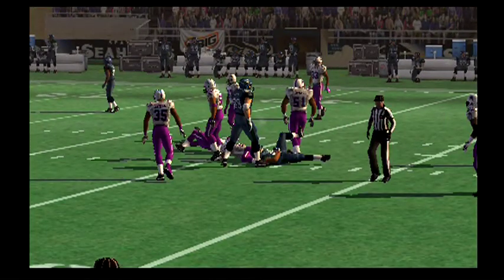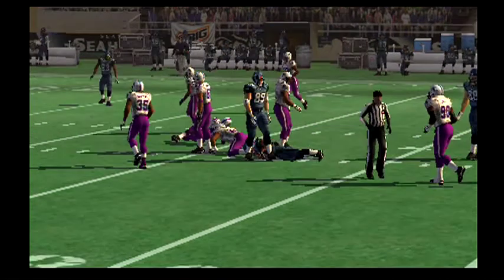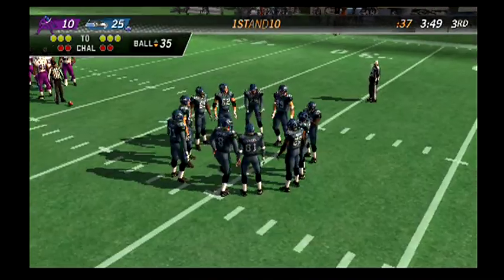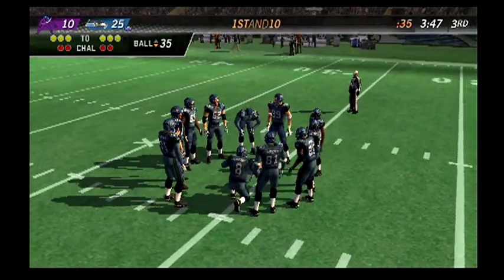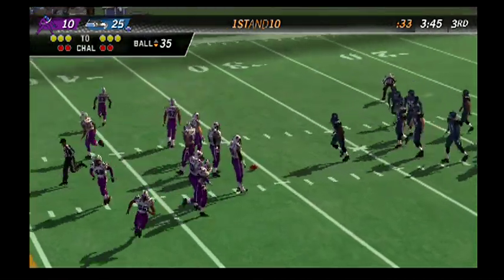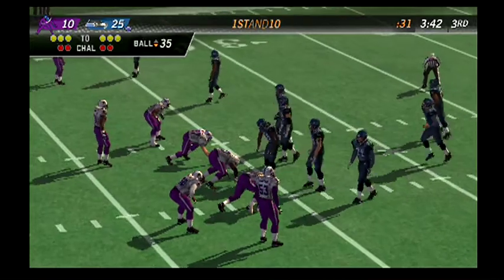Douglas comes up to make the play at the 35. Hasselbeck is right on the mark with that throw. Third down is when you really need your quarterback to be sharp, because the temptation to force something in is bigger. That time he found the right guy, and he made a good throw.